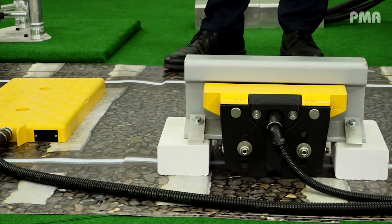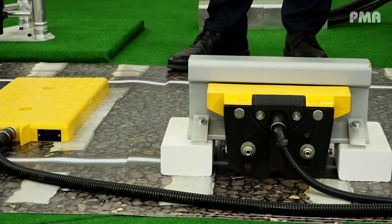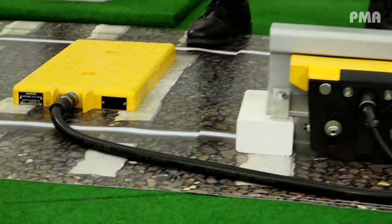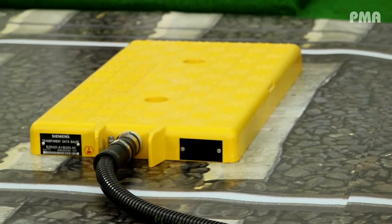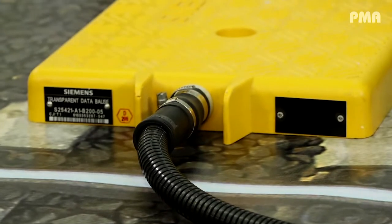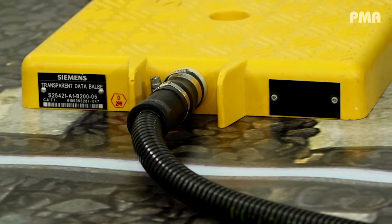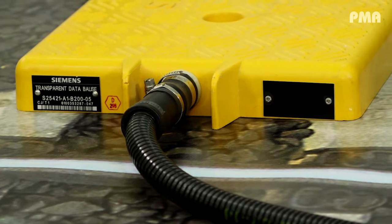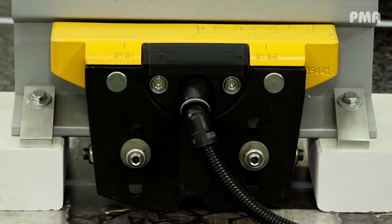We have different conduits which we can use here, and we have different fittings which we can use. Let's start with the fitting. We go to this one here. This is a special piece we created especially for this application to ensure that the existing interface of this balise can fit to the cable protection system of PMA. So that is a special one which we designed there. And on the transponder, you see another kind of fitting. This is a 45-degree one. In this case, it is the best fitting to get a smooth layout of the cabling in the field.